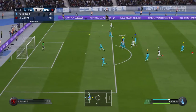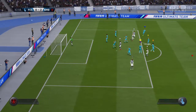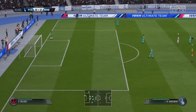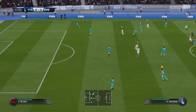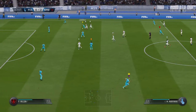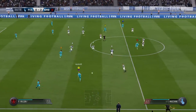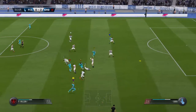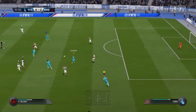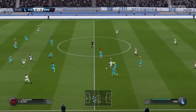Berg. Now the shot! He's way off target. Asante. Vandenberg. And that's across the field to try and switch the play. Just a mistake, really. He's not even asked too much of the opponent. It's just a mishit pass.